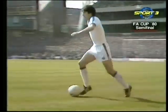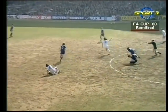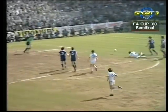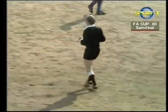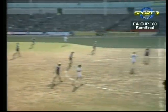Devonshire. Pearson stretching to make anything of that, but Devonshire in full stride picks it up again and takes them all on. What a run by Devonshire! And now he wants a penalty and won't get it. Having given one away, he didn't kid the referee there, and to be fair, he didn't appeal very hard either, Alan Devonshire.